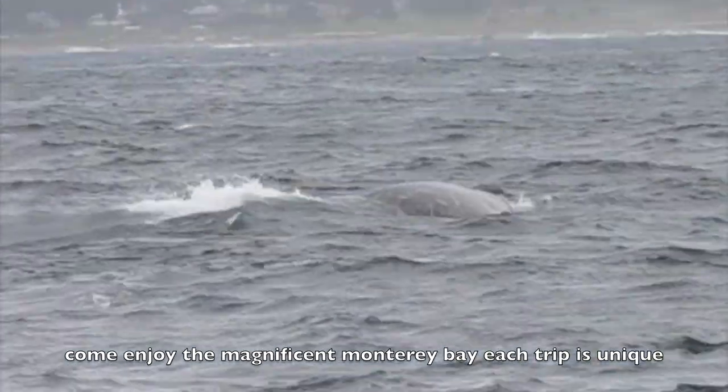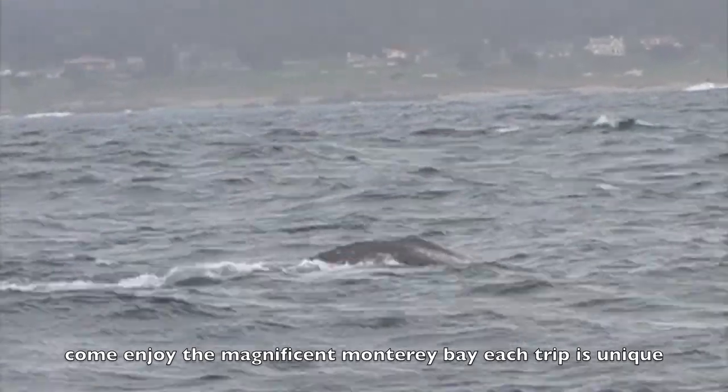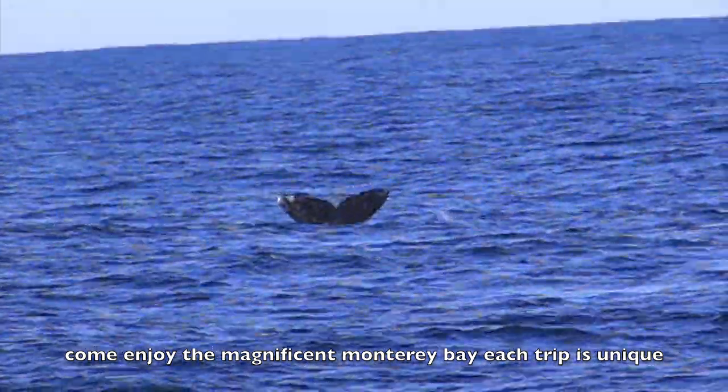If you want to come out and see our gray whales, come on out during our winter season, and that's when you're going to see the gray whale migrations all the way from Alaska down to Baja and back. This is our state marine mammal, folks, so if you guys want to come on out for a great trip, check out our gray whales.